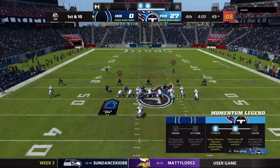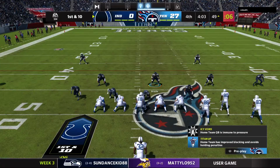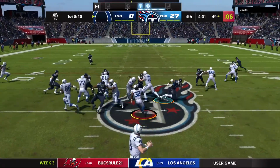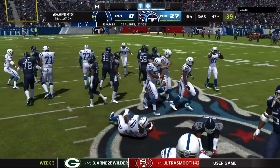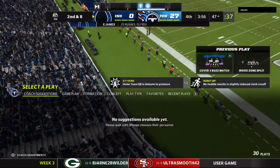So operating from Tennessee territory now. Here's 1st and 10 at the 49-yard line. And he can only manage to get a couple. 2nd and 8 coming up.